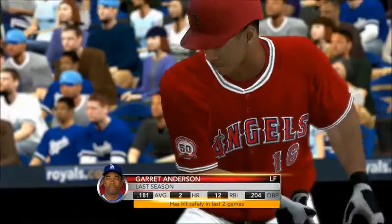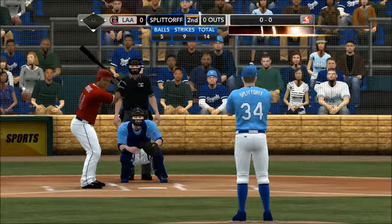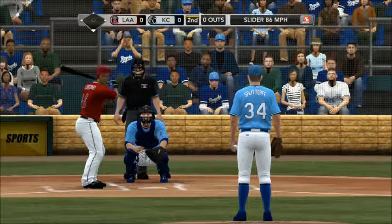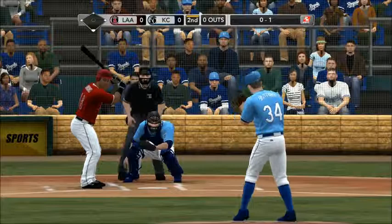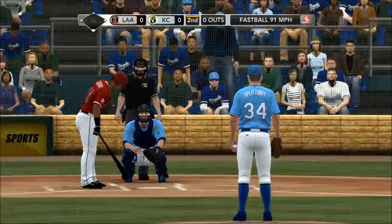Garrett Anderson to lead off. He's averaged .298 lifetime against the Royals. Starts him out with a slider for a strike. Well, he gets the breaking ball right over the heart of the plate. He must have been looking for something else. Here's the pitch. That is a strike, 0-2. Garrett Anderson, he'll protect. Coming into this game, he's got to have some confidence because he picked up two hits last time out, so got to be seeing the ball pretty well.